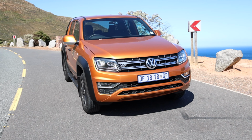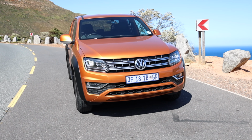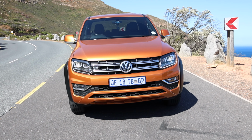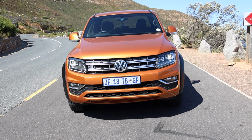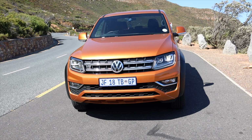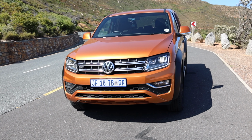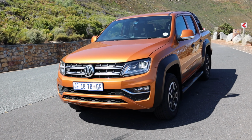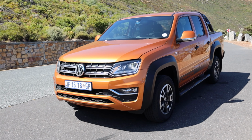Right, so what makes the Amarok Canyon different from the regular Amarok? Besides the fact that it's really orange. The official name of this car is the Amarok Canyon 3-liter TDI 4Motion. They've equipped it with the V6 3-liter diesel engine, which they introduced into the Amarok range about a year ago. And this one comes with 165 kilowatts, so it's actually a pretty decent drive.